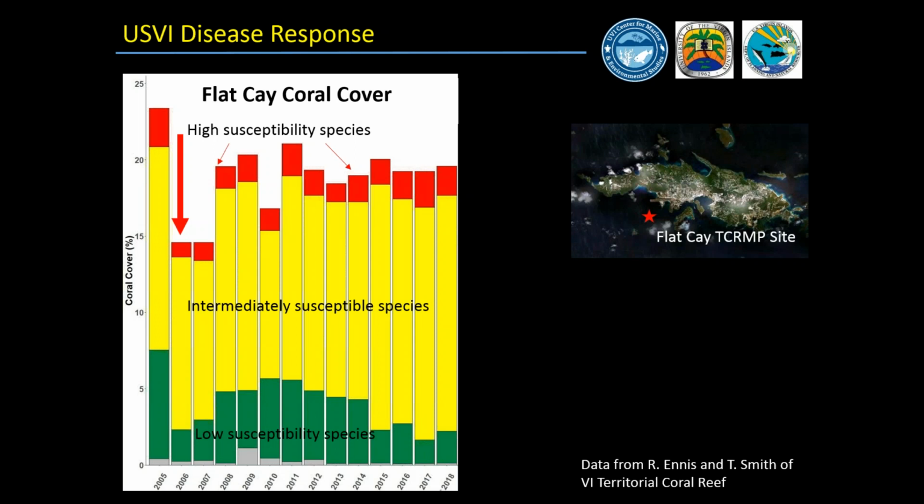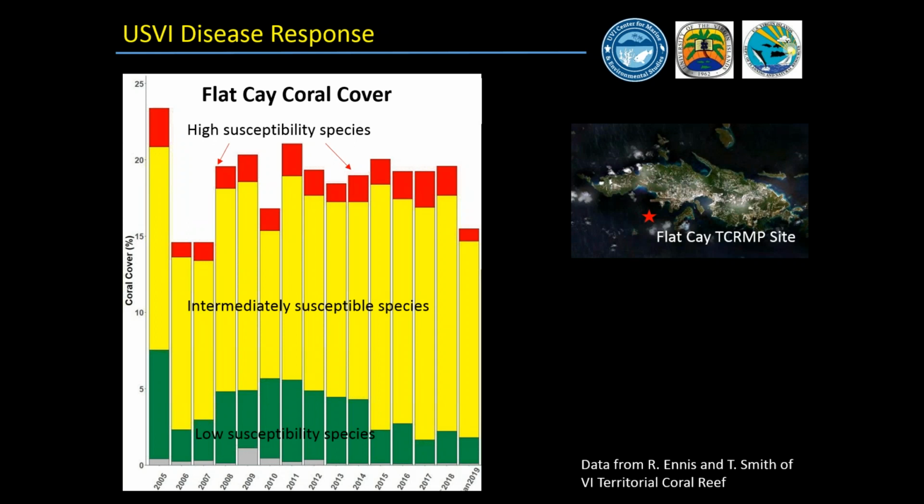And coral cover really hadn't changed from the previous year of 2017, which is sort of surprising because we all went through two back-to-back Category 5 hurricanes, but Flat Key is a little deeper and we think that may have protected this location. So we reinstituted monitoring at that location right after we observed the disease. And even by January, even just a month's time, we'd seen a decline in coral cover. We've since continued monitoring at this location.